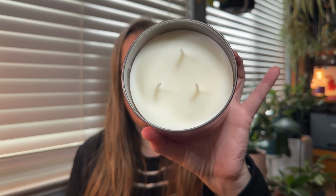This one is white wax, and these are the ropey wicks, but they're the ones that are pretty tightly braided, so they're a little bit thinner. Yeah, that's really pretty. If you don't like rose, I would say pass on this one.